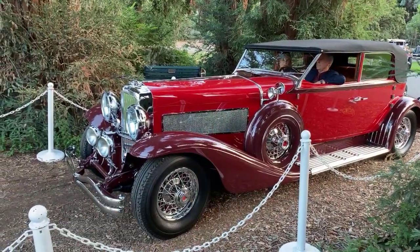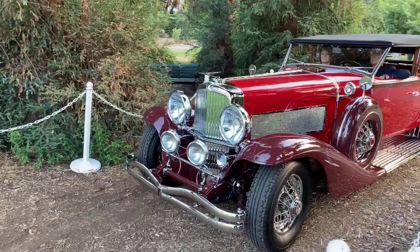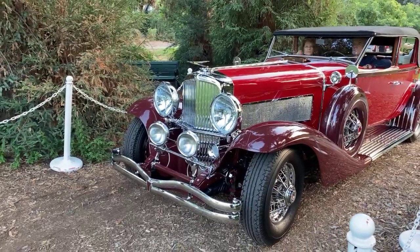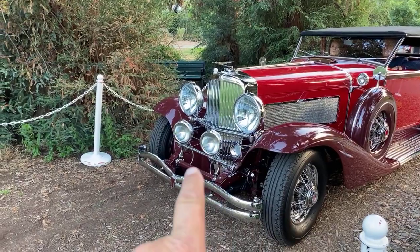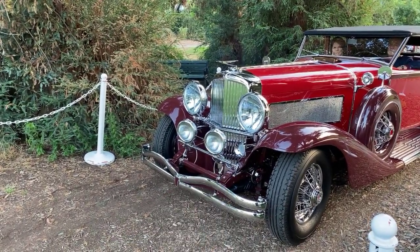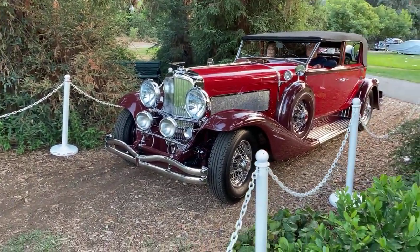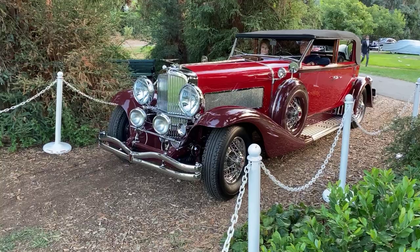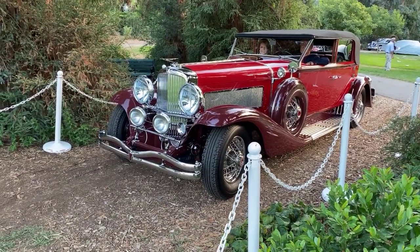Vents on the side, chrome mesh hood ornament. Look at that. Those lights, they actually move with the steering wheel. So when you turn to the left, they'll turn to the left and kind of shine the light into the turn as you go. That's quite a feature for the 30s, you know. Safety first.